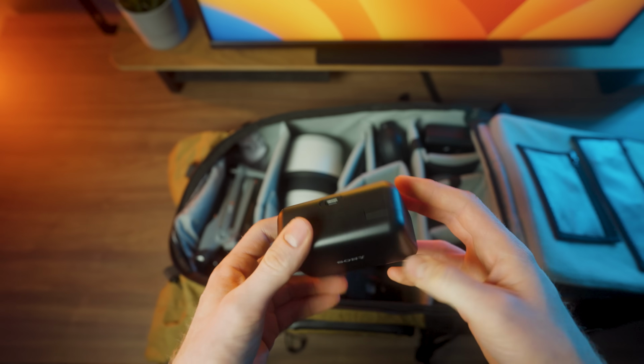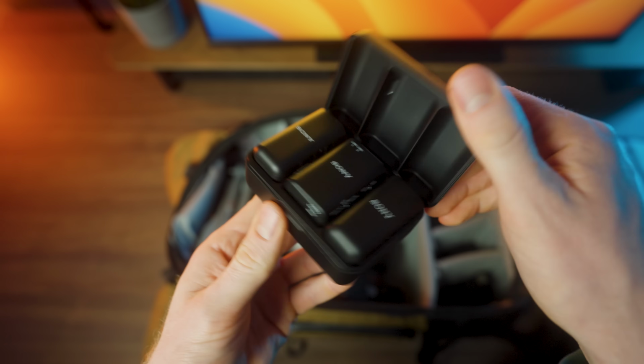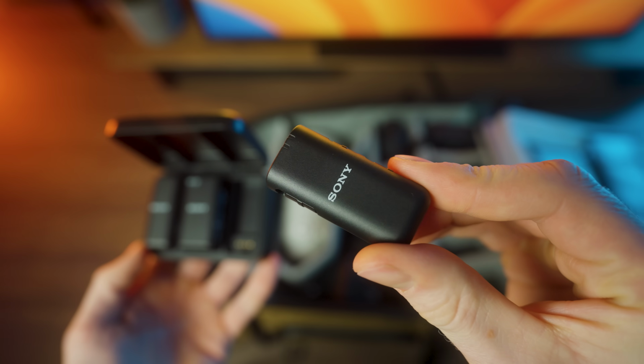Now, next you can see another cool thing too, and that is three of these wireless microphones. This one I use a lot. I think it's really nice to have.